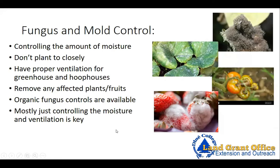Organic fungus controls are available, so that's dependent on your resources, if you're willing to pay for that. Sometimes the most effective fungicide or pesticide controls are not recommended for some types of sales. So depending on who your buyers and sellers are, it's best to talk with them and see what they're comfortable with, or even just yourself.